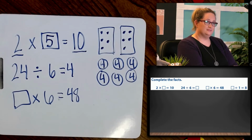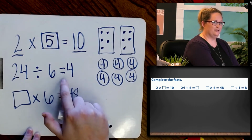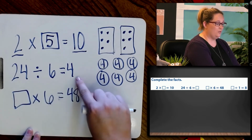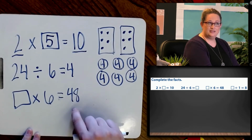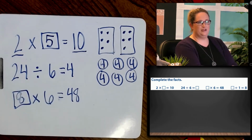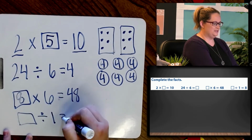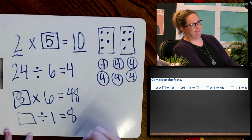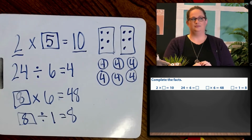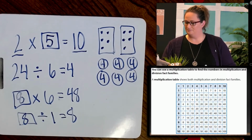I know this fact. Do you know it? I know it because I know this fact right here. If 24 divided by 6 is 4 and 48 is double it, then it's going to be 8 times 6. Very good. And then we have blank divided by 1 equals 8. 8, because 8 times 1 is 8, right? Okay. Now we're going to leave that up because we're going to use it.